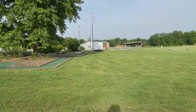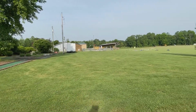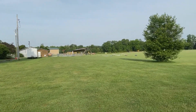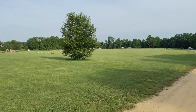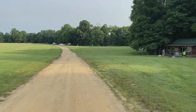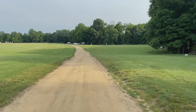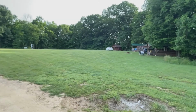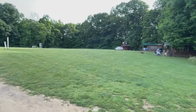As we finish passing the putt-putt, you can see there's also a splash pad behind the office. It's currently off, but it's also very early in the morning. And then we are still working our way down the main road towards the campers. There are cabins still. So as we enter the clearing, there are more cabins available and an open area.